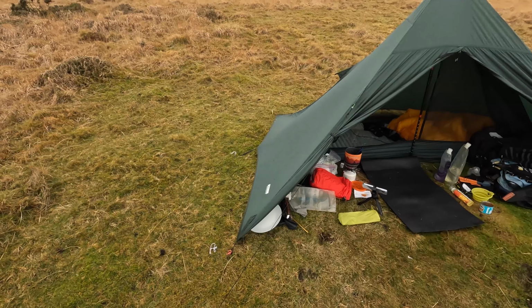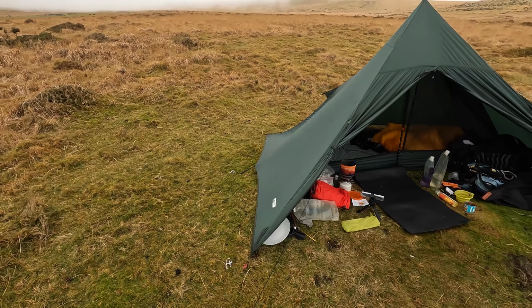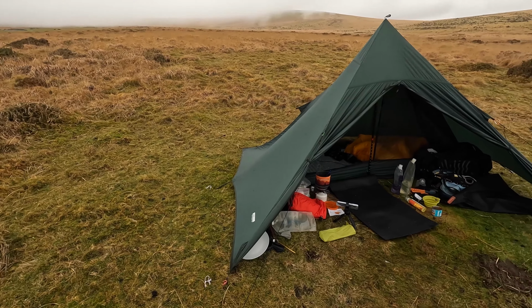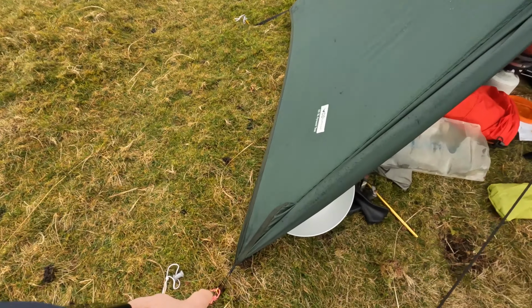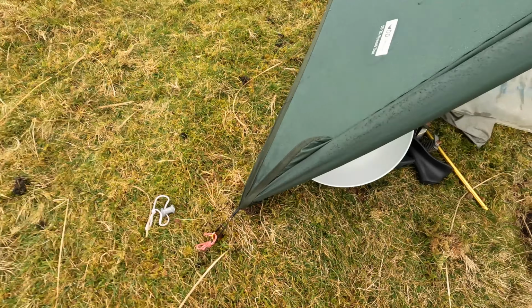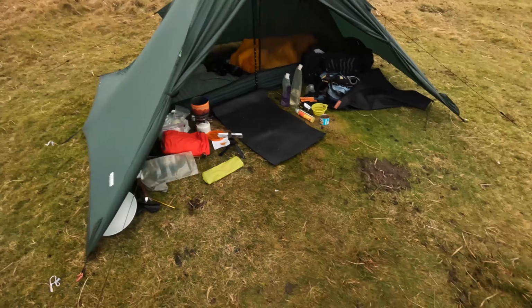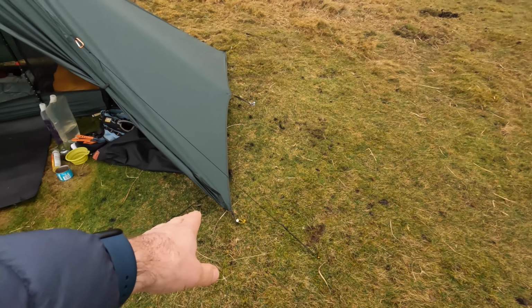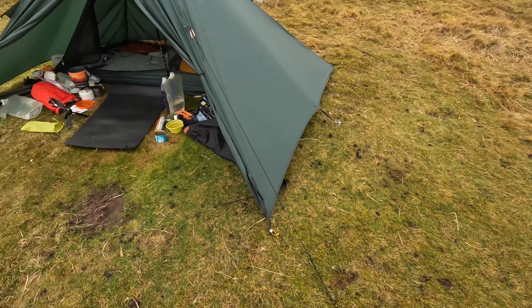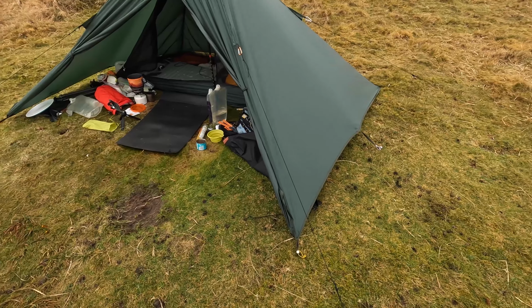So I have got them off the ground somewhat. The real problem, of course, is these: you can't adjust the length of the loops on there. You've got fixed loops, which is a real hindrance to this shelter.